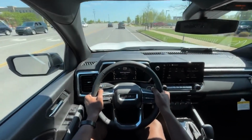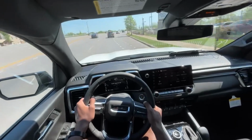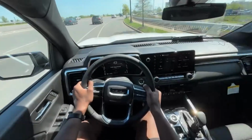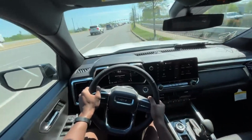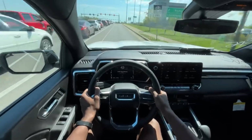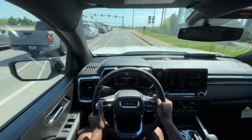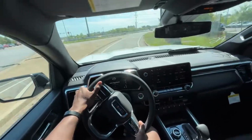So starting the test drive here in the canyon elevation, this 2.7 liter really puts out. It's uncanny almost that you get 430 pound feet of torque from a four cylinder, but this just drives really good. The 8-speed is fantastic, but I'm gonna give it a little throttle here.